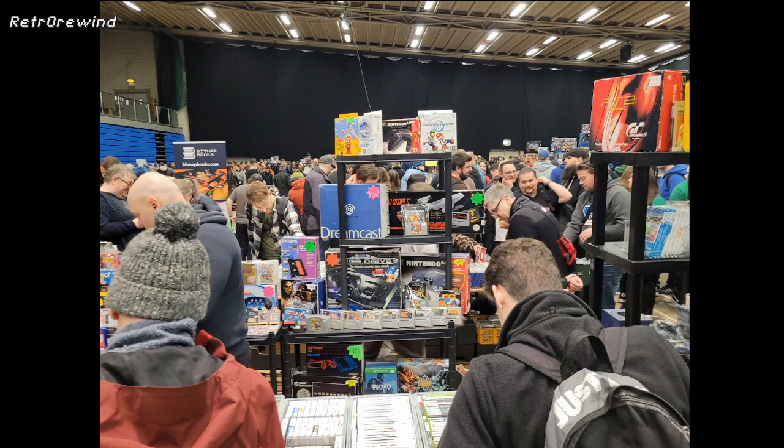The interesting thing is the prices of consoles, how they've gone up. Like that Dreamcast there, £150. I can remember picking boxed ones up from a car boot, which admittedly is not a gaming market, for like a tenner. So obviously things are going up and up and up. There's a nice Philips CDI video cartridge there as well.